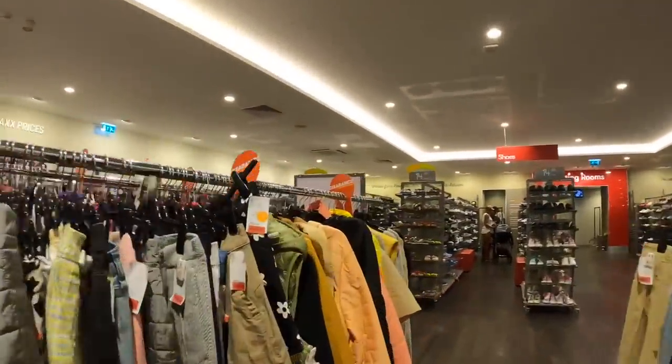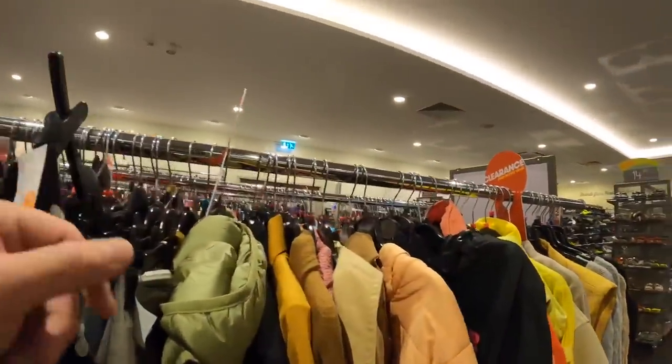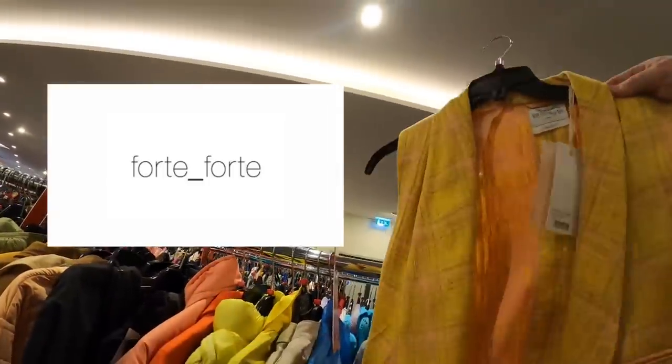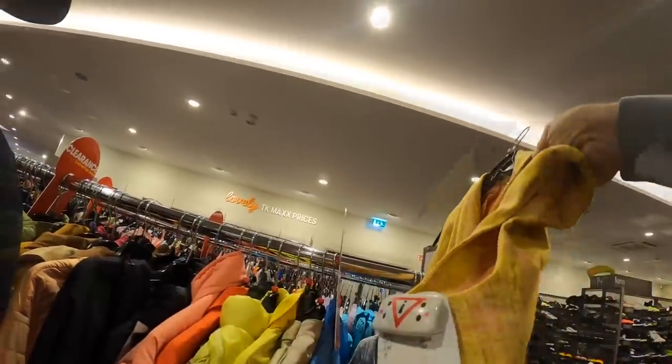So straight to the clearance rail. Of course, Austin, of course. That's the only place to go, Joe. First up is this Forte waistcoat. I love Forte as a brand. I just love it. It's a very high-end brand. We sold a piece recently, didn't we?